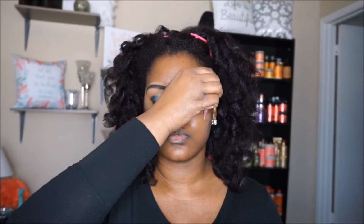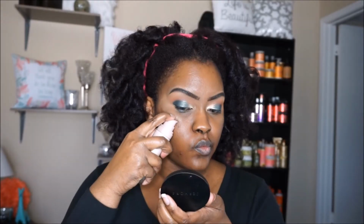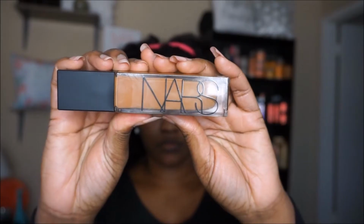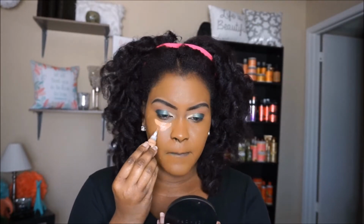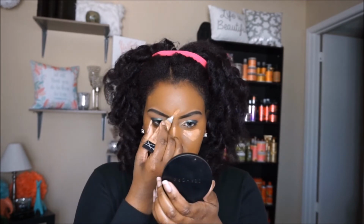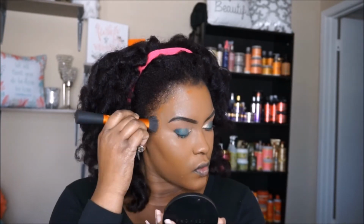To prep my face, I'm using a Versali serum. Next, I'm going in with the Fenty Beauty primer, and I've really been using this as a moisturizer during the cold months. And I'm using the NARS Radiant Foundation and the LA Girl Concealer. Next, I'm just blending out the contour, and I use the Warm Pantone palette from Sephora.